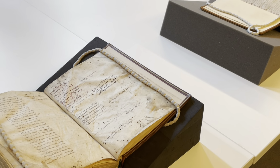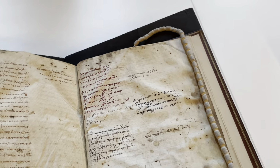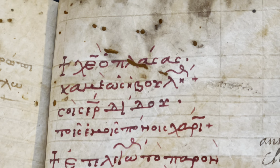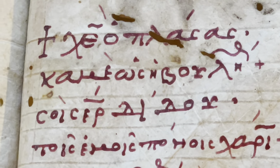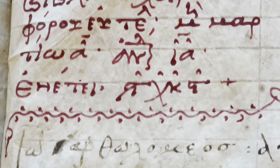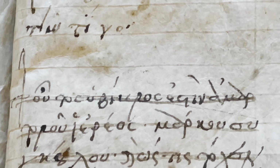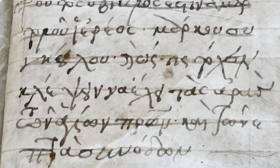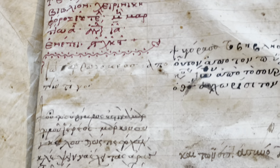And especially, as mentioned or hinted at here, there is a very nice colophon in that manuscript. First of all, there is information about the scribe. It's dated to the year 1118, and there is a very strong warning against stealing these manuscripts. Don't even think about it. You will be cursed by the fathers of the church and by the 7 holy synods. So it's a kind of magic almost in this.